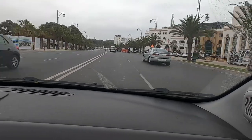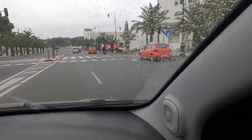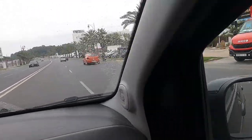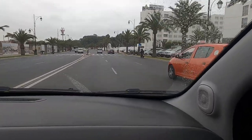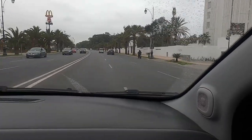Yeah. Another little tip when you park, if you're going to stop the car anywhere, if you look at the side of the curbs, they're marked for parking. So if they're marked in red and white, don't stop there because the police will instantly give you a fine, 300 dirhams. If they're marked blue and white, you can stop, you can park there as well.